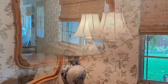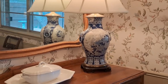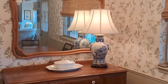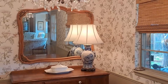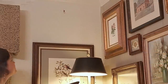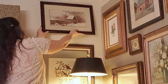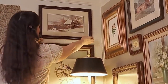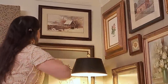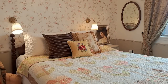It has been such fun to watch this dining room and our living room come together very slowly. I have enjoyed the slow process, making sure that each decision is one we are happy to live with for years to come. I found the perfect spot for that landscape-shaped, snow-covered fence shed. It looks like it's always been there. Which of these treasures that we found today has been your favorite?